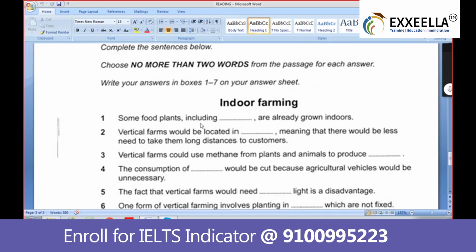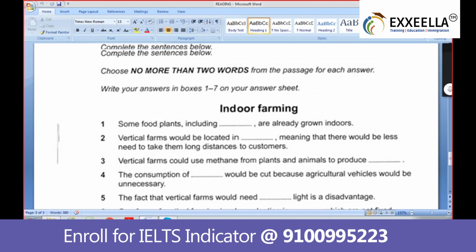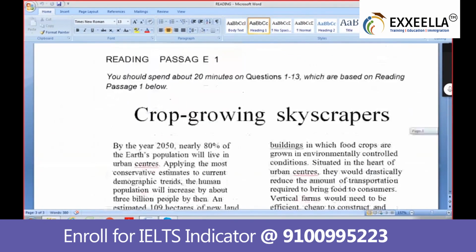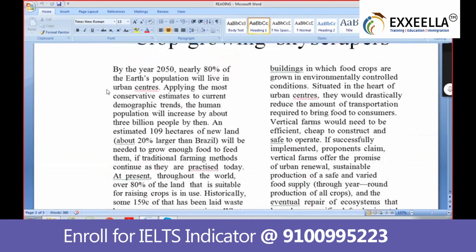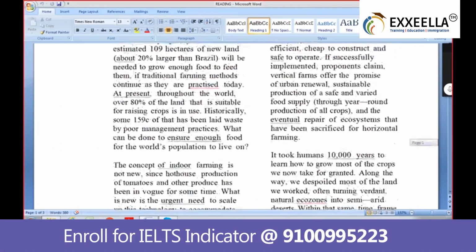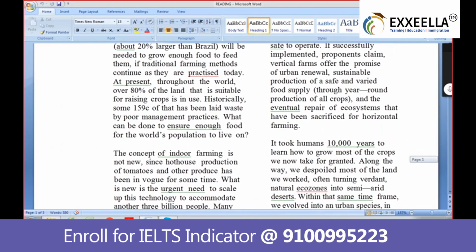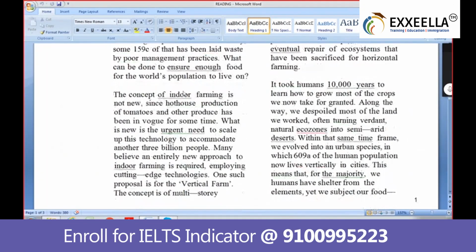Shall I show the passage? Some food plants, including dash, are already grown indoors. So you have to start scanning from here. What is the keyword? It is indoors, right? Second paragraph: the concept of indoor farming. Here it is. So your keyword is here.